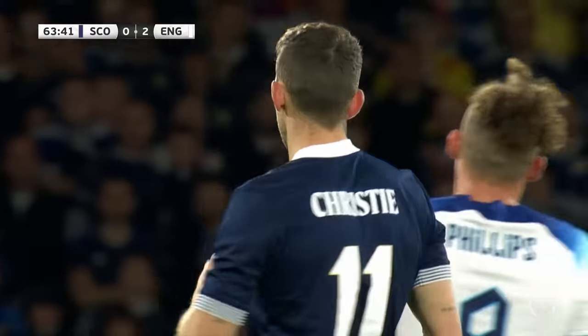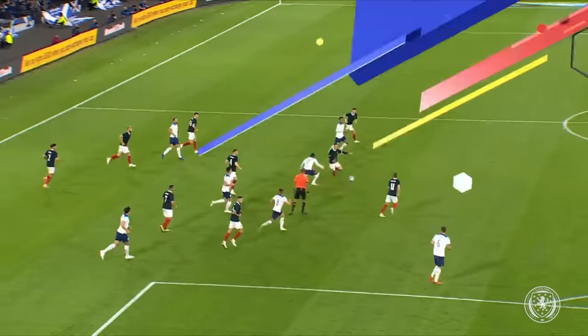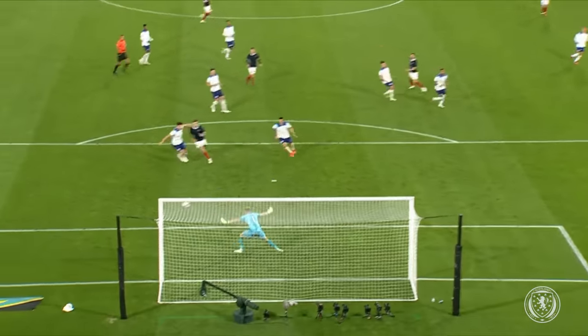That's Christie again. From long range. That's a bit of intent. Never troubling the goalkeeper Ramsdale, but as I mentioned, he's looked lively. He should probably be hitting the target, but he's certainly looked bright.